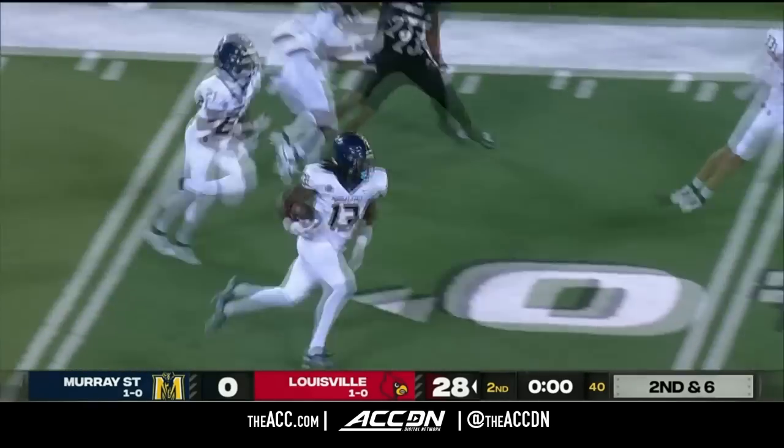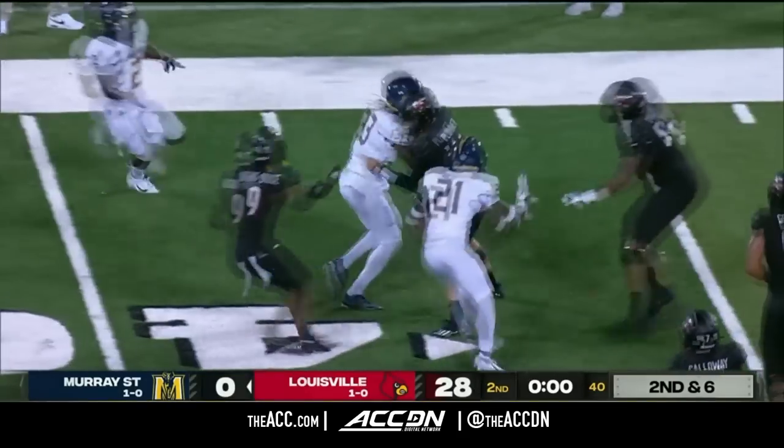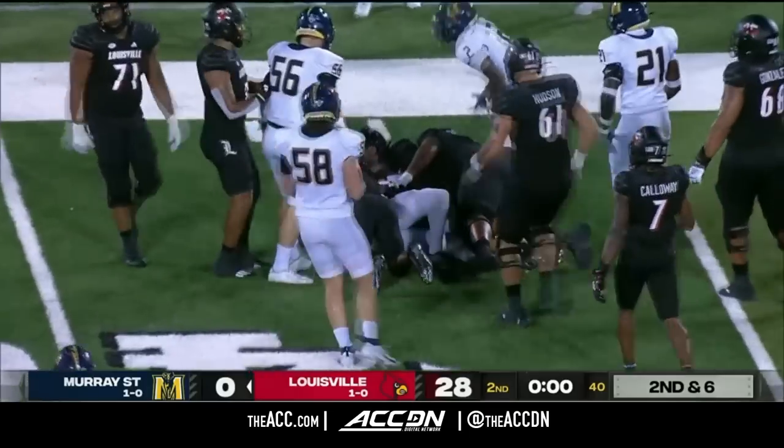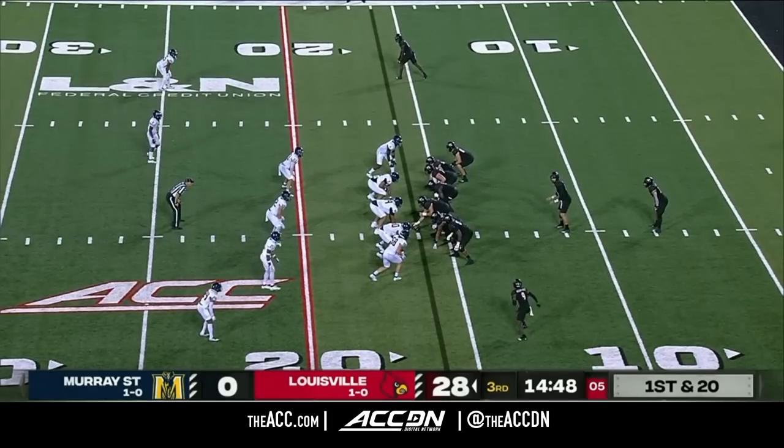That's Reed. He's got blockers in front of him. Pitch it. Pitch it. And he'll be brought down at the 37. Play clock at 5.